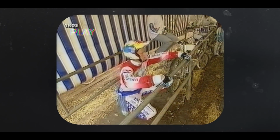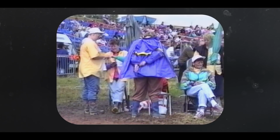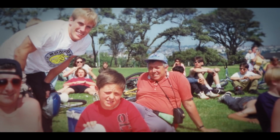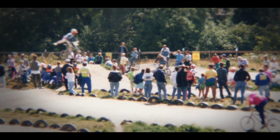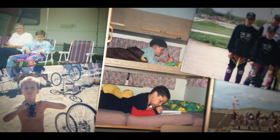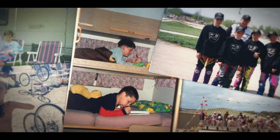BMX racing in the 90s was still pretty small, especially in the UK, but there was things on every weekend. And I said, well, I'm not going to do that. But then after a couple, he'd come up, and then he just got hooked and he quit golf pretty quickly after that. I remember travelling what seems like every single weekend to a track.